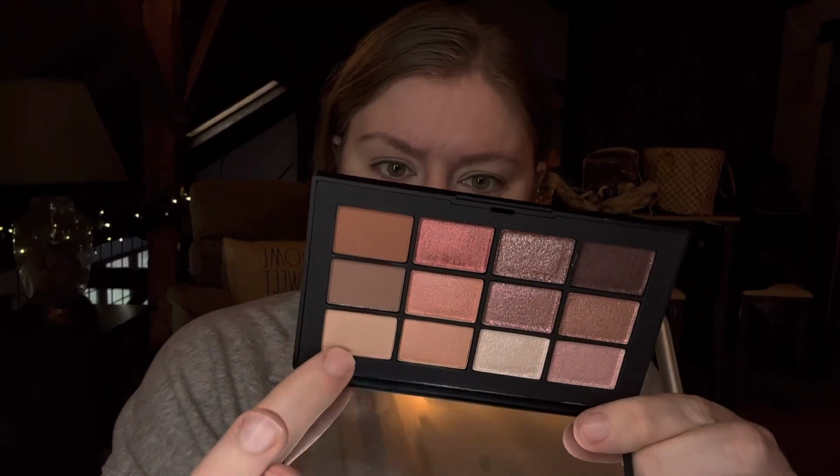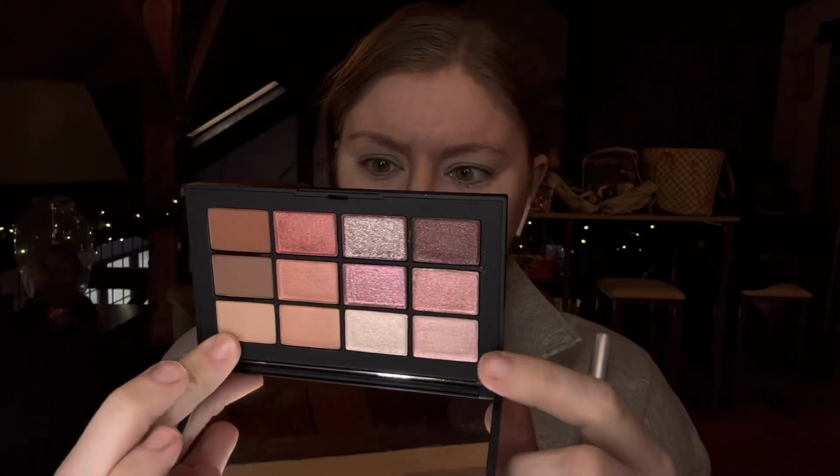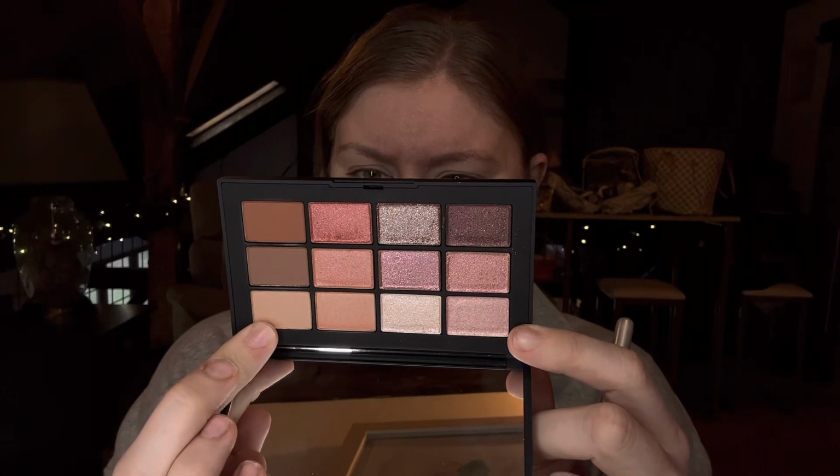So I'm going to start with this shade, which all of the shades have names, it's called Hamamet 1. Interesting. I have a couple of NARS palettes and this was just the best find of my life. I am so excited.